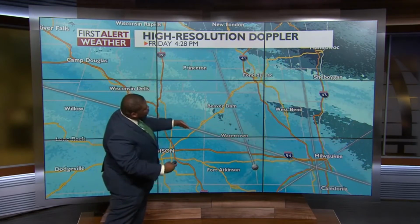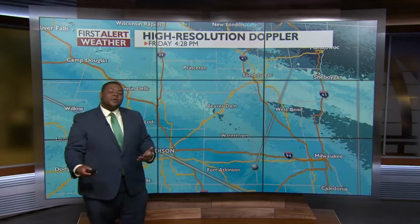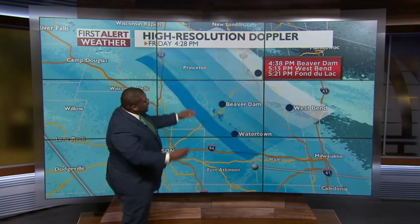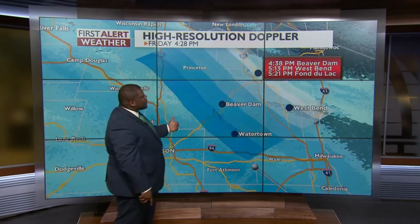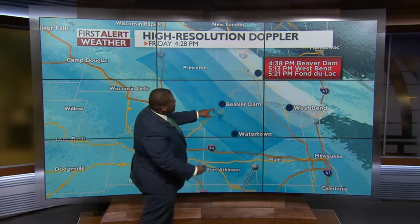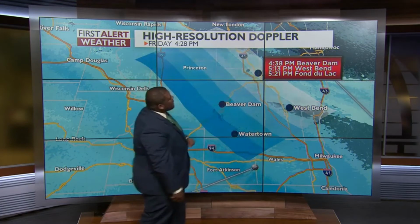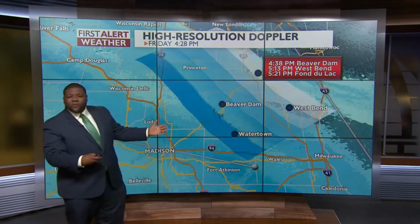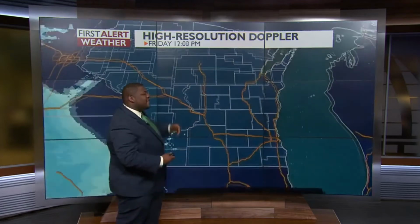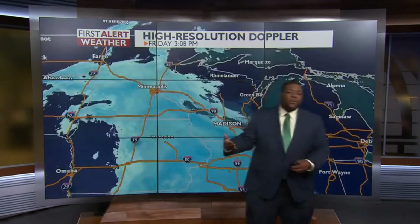So places like Watertown and Beaver Dam, odds are that snow is not reaching the ground just yet because a lot of this is virga, but it is going to in a matter of minutes. Check it out, 4:38. That's when we'll likely start to see the snow work its way towards Beaver Dam. That'll be in Fond du Lac by a little before 5:30. So this continues to push into the areas that have not seen the snow just yet. And there's more where that came from.